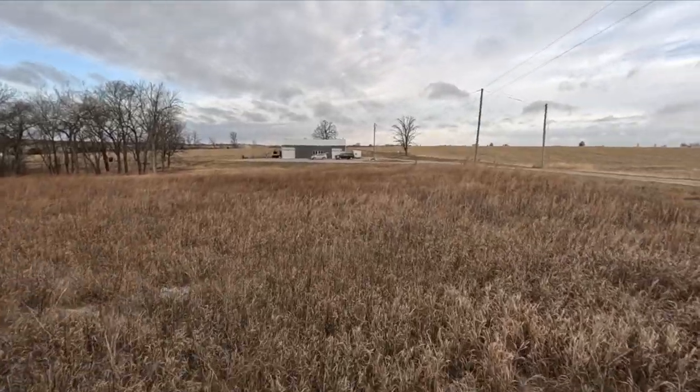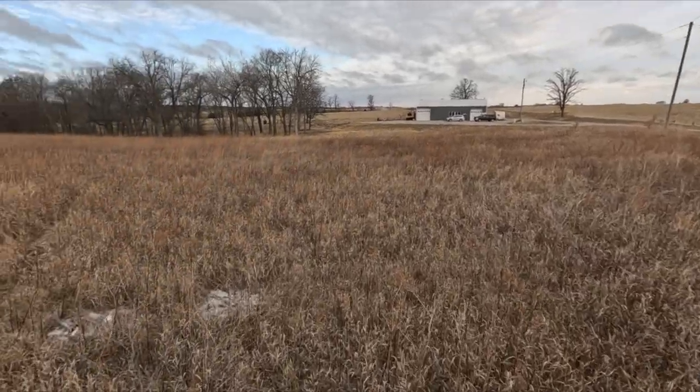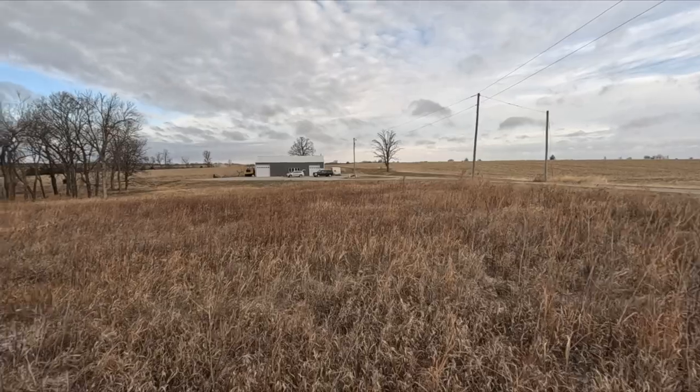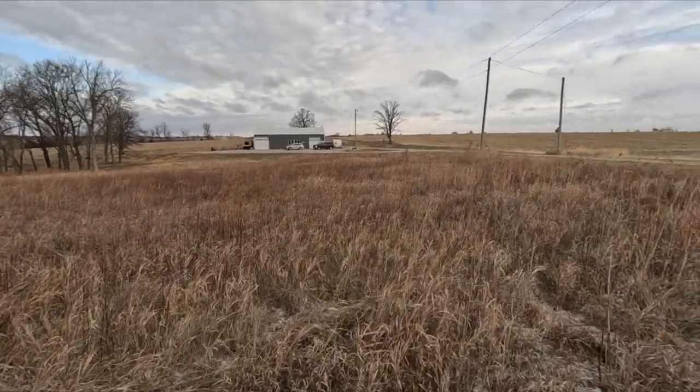And this clip, we're coming to the end of a field and a rooster presents itself and gives us a nice opportunity to put another one in the bag for the day.